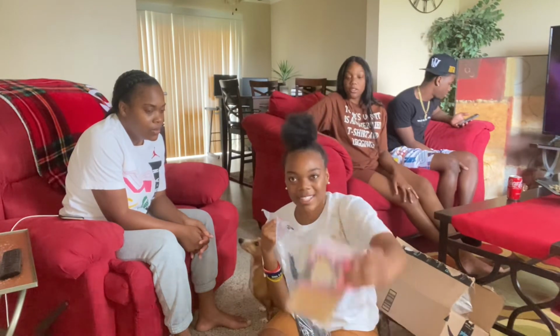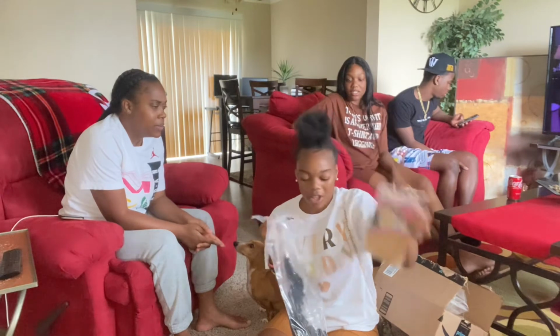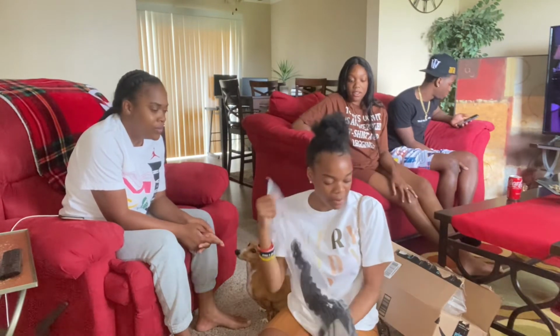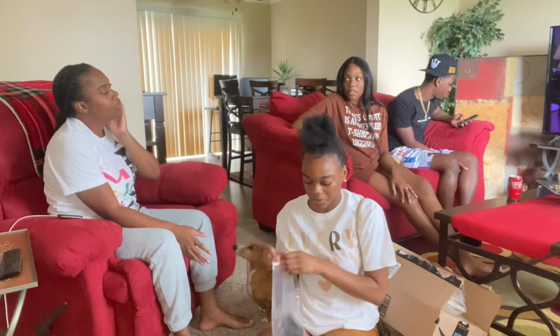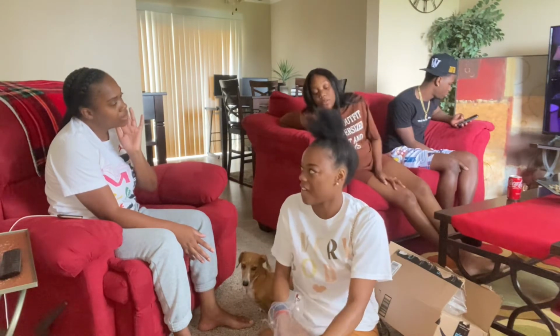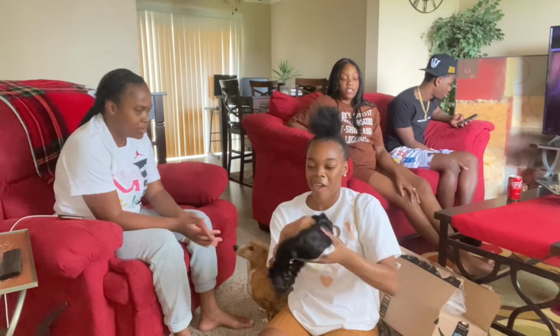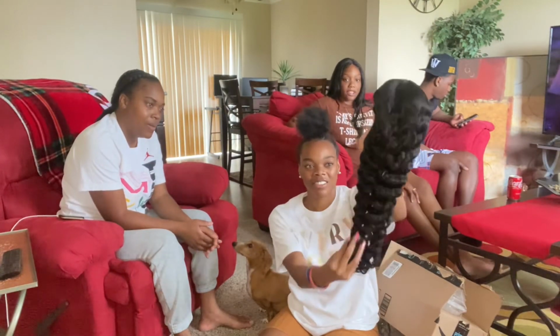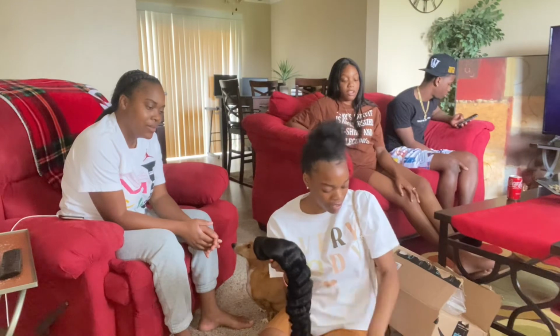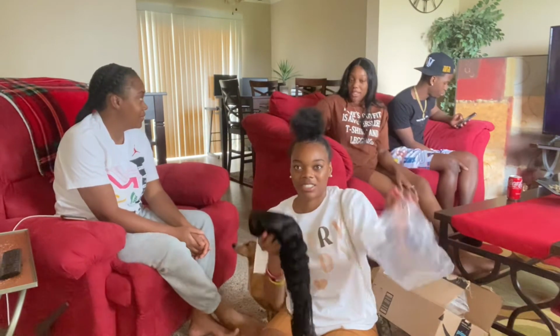Okay, it came with a nice little cap. Wait, who's the seller of that one? Maybe it's the same one. This one's by Malibu. Okay, the clear bag, the long clear bag. You said it's 26 inches. Okay, mine is 26.